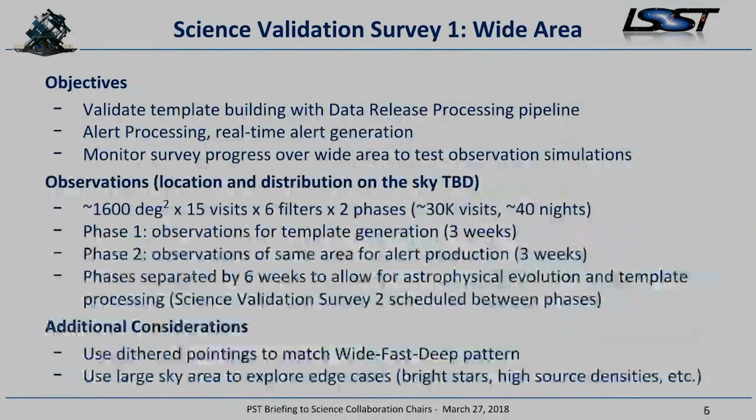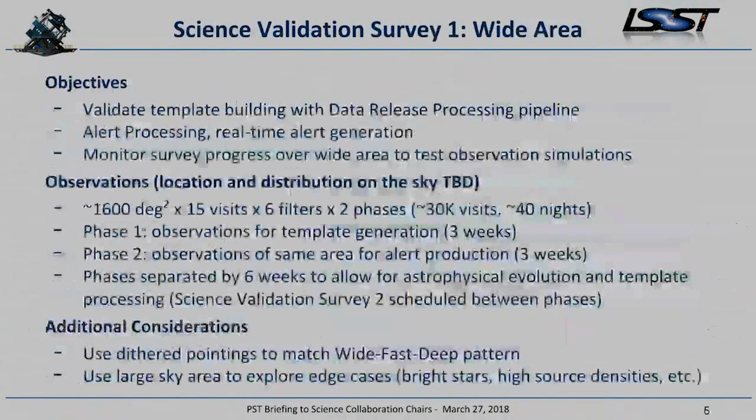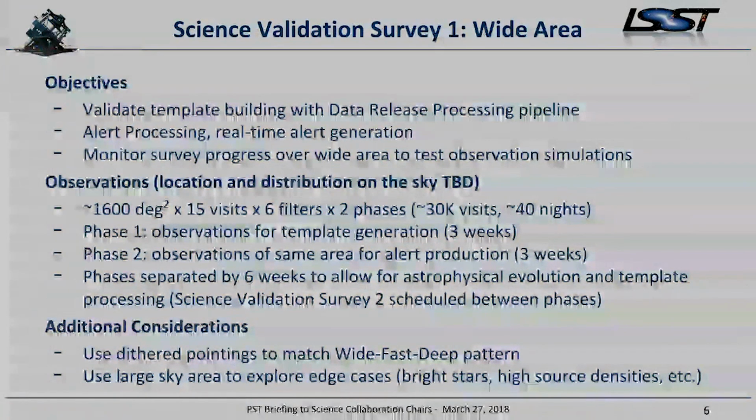Wide area survey 1, as you saw over here in the green, is split up into two components. One is early, and that is meant to gather data that will produce a set of templates. So once we make those observations, there's some amount of time required to process those observations into the templates. While that processing is going on, we conduct a second mini survey, and then on the conclusion of that second mini survey, come back to mini survey 1 and run it for three weeks, running the prompt processing as we would in normal operations.